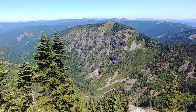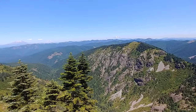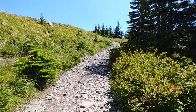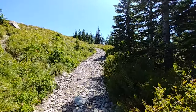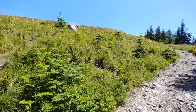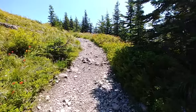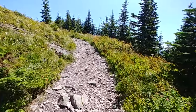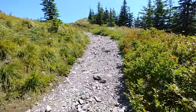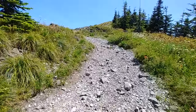Oh yeah. Almost at the summit. This trail's gonna come to a little T up here. We're gonna bust a left. And that'll be it.